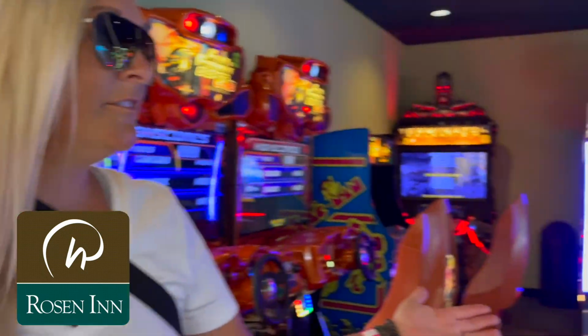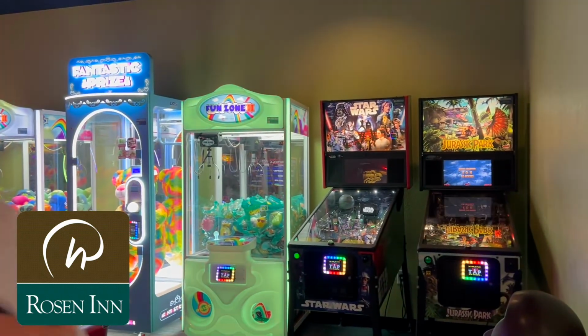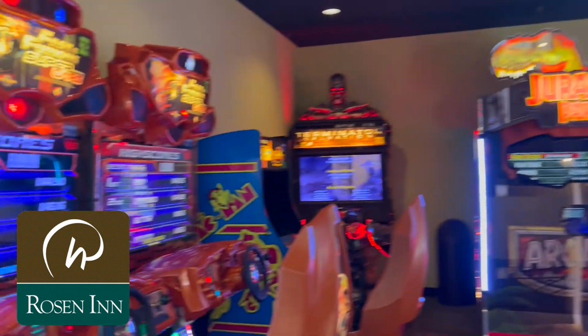Little arcade. Pinball, my favourite. Absolutely love a pinball machine. Buy a card to come.